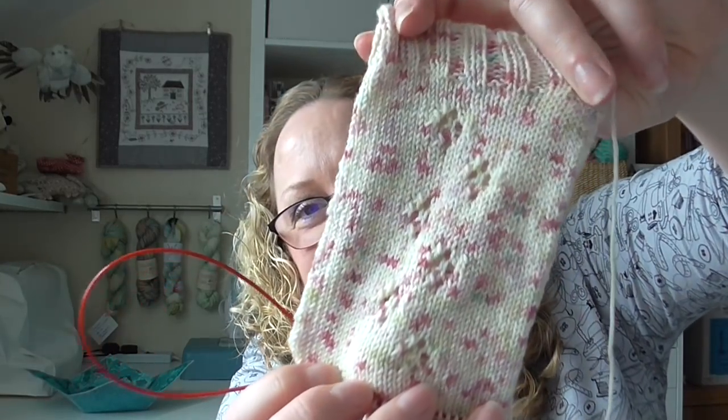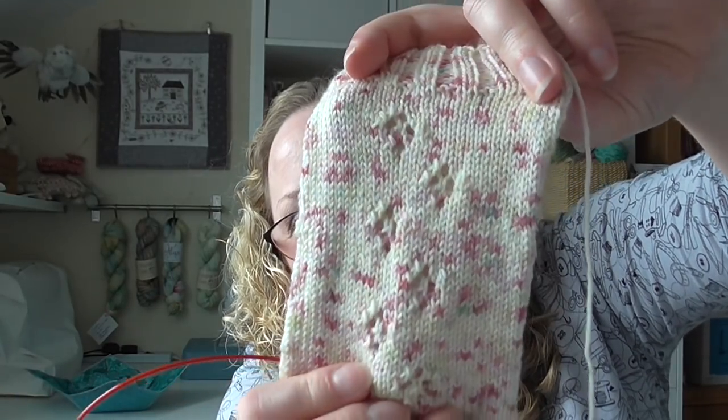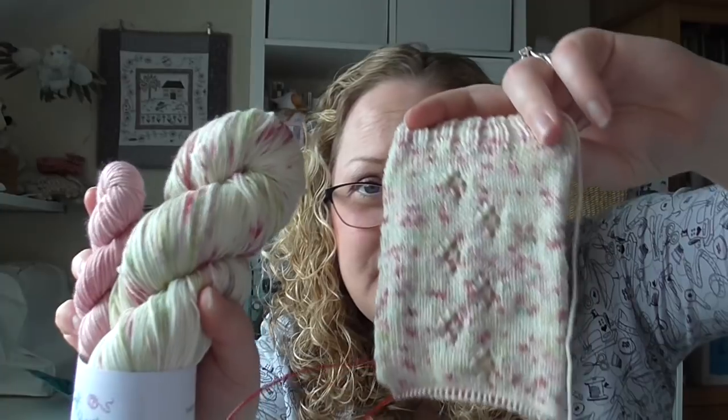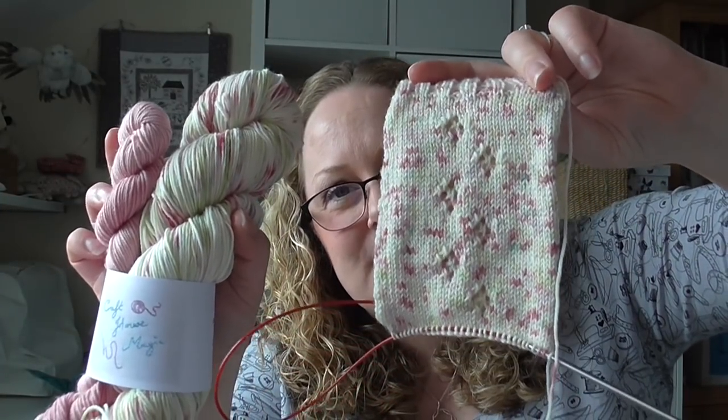My second work in progress is my buttercup socks. I've been knitting them in the Where the Wild Roses Grow colourway, which is in my shop at the moment if you're interested. I shall show you what it looks like in the skein. I've got little minis, the 20 gram mini with a 100 gram skein of the Where the Wild Roses Grow, if you're interested.